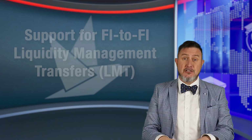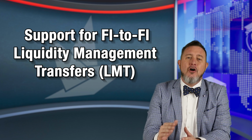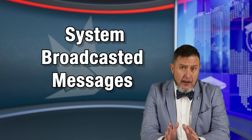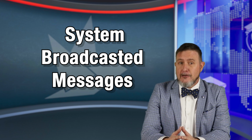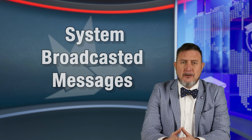And to help, FedNow will, of course, support financial institution to financial institution liquidity management transfers. And in support of instant payments, there will also be system-wide broadcasted messages. These are messages notifying of changes to participant availability to receive credit transfers, as well as a list of participating routing numbers. We want to know who's on the network and who's available, and that's what will be available in that particular feature.